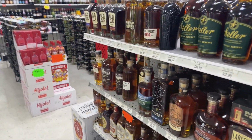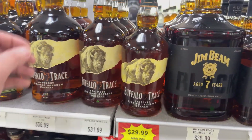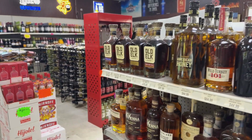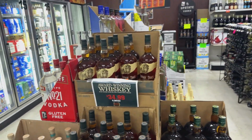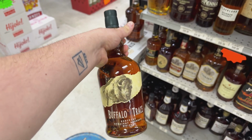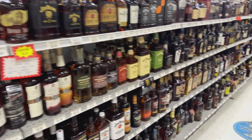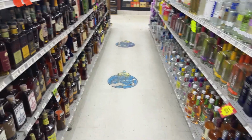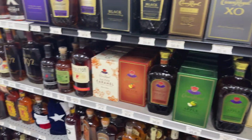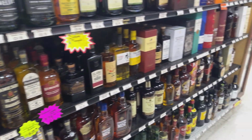I might just grab a bottle of Buffalo Trace, liter bottle, I think, just to refill on that. It's a decent little price there, so I think I'm gonna grab that. I'm all out of my gigantic bottle right now, so we'll go ahead and look at their allocators. This is kind of a quick run through, but it's a pretty small aisle as far as the regular stuff goes.